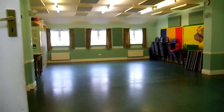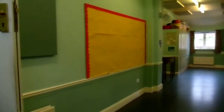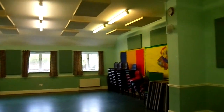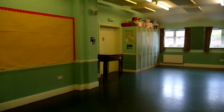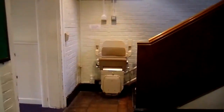Lovely big room. Cushioning on the ceiling for sound. Lovely big spacious room. Windows at the end. Through to the serving hatches, which obviously can be open when you need them. Other access through that door, through to the toilets. Downstairs, walking round, there's access to the stage for productions.